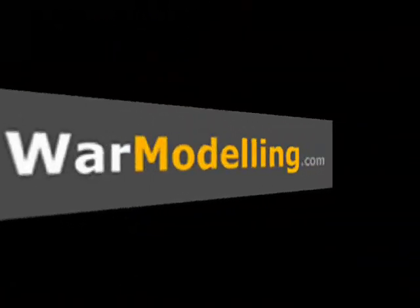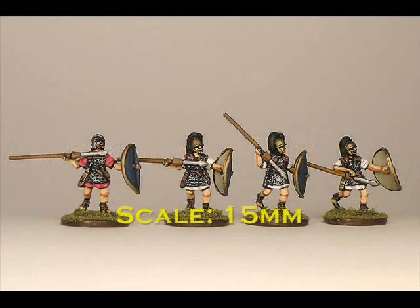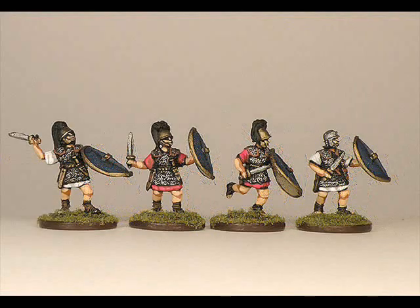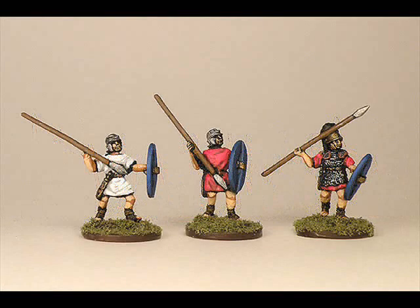Number 4 and the first of a couple of new releases in the 15mm range this week. This one is from War Modelling. These are, as they call, Caesar Republican Romans, probably better known as Marian Romans, as the figures reflect the legions as organised by Marius. They've released 8 packs. We have 3 packs of legionaries, 3 packs of auxilia, and then we have a couple of command packs.